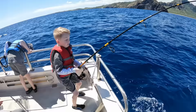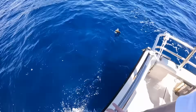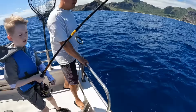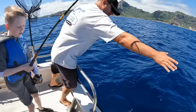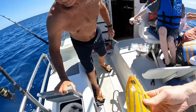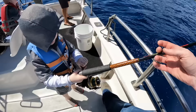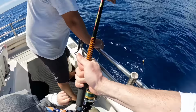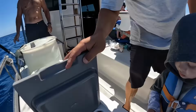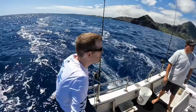All right, Nate. Oh ho! You are just trigger happy. Little snapper. Oh, that's one. My first snapper. Well, there we go. That's another beautiful fish. Good job, buddy. Look at that, Jake. A snapper. Throw him right in there. Perfect.